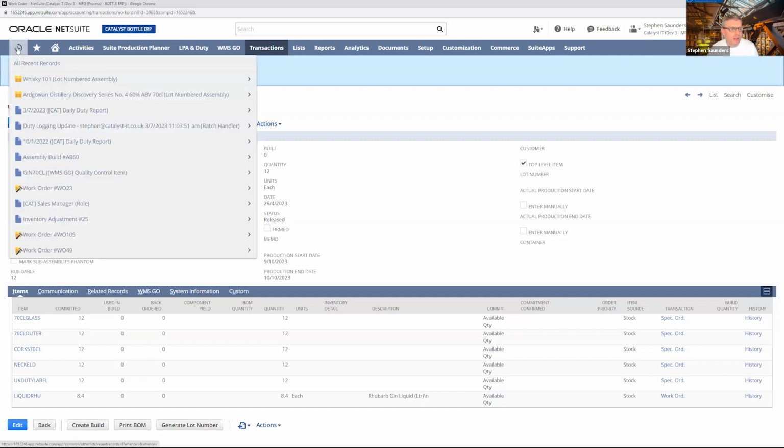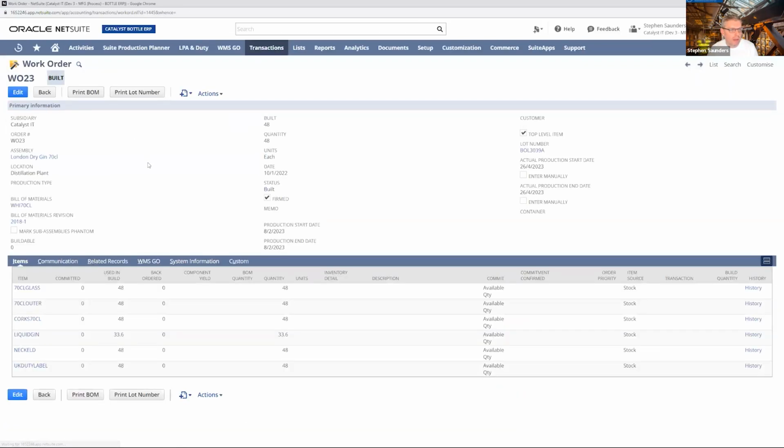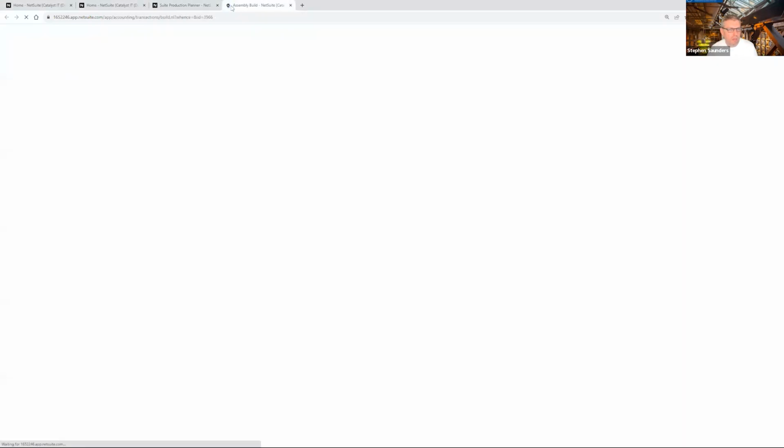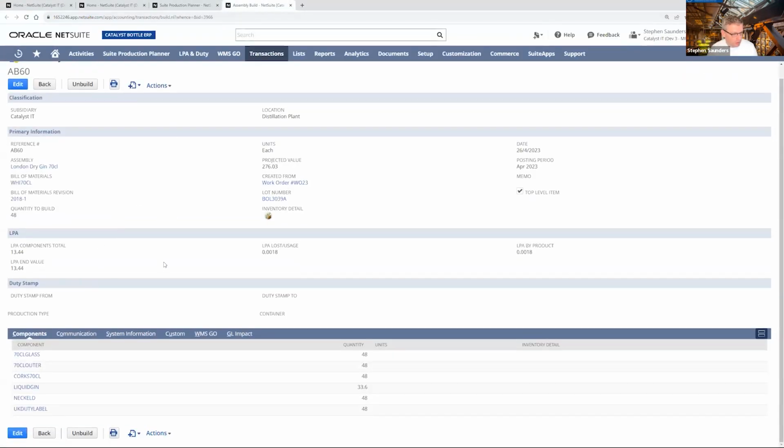If I just give you an example actually of a work order that has already been built, we can see here some of the related transactions that would link to a build record. So we can clearly see that this work order has been built because it's got a status there right at the top. On the related record tabs, it's going to link to the assembly build record as well. So here's our assembly build record. It's just confirming to us what we built, how many of the stock quantities we used, etc.